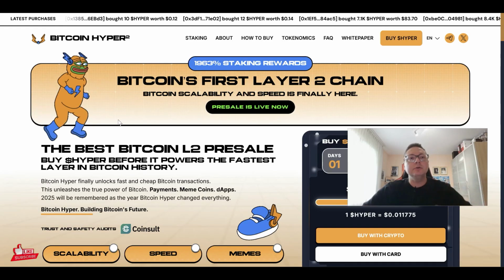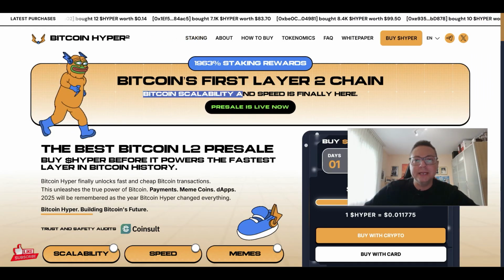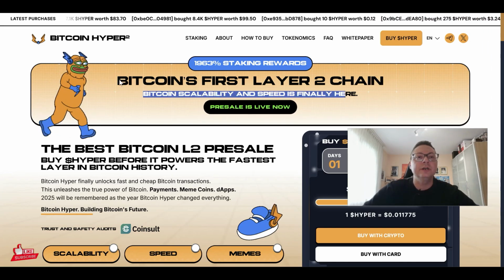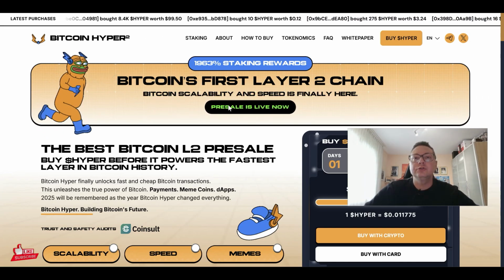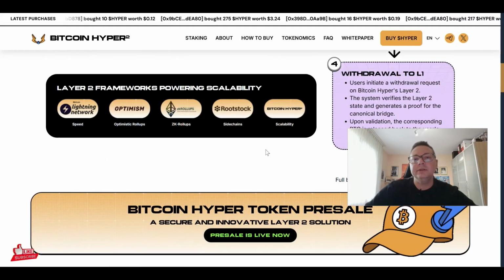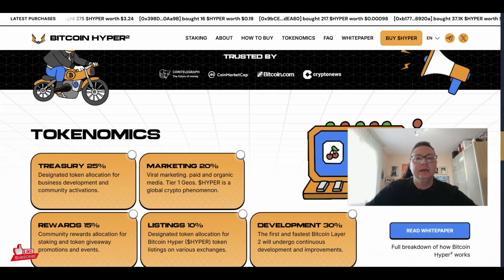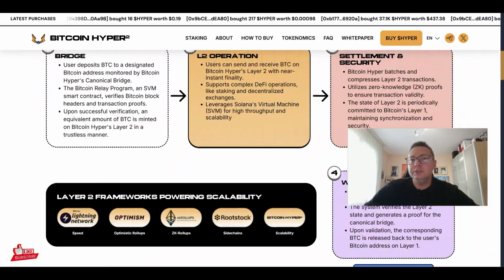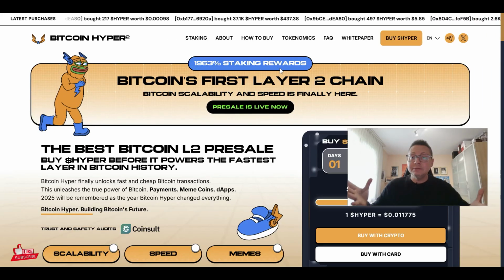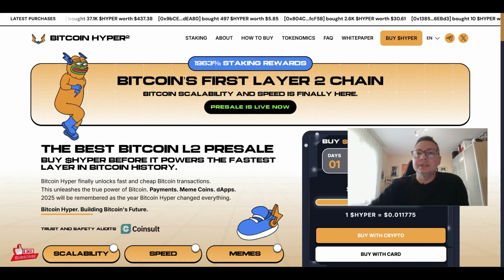And the new one that I'm going to buy with you guys is Bitcoin Hyper. This is like the Bitcoin scalability and speed is finally here. So this is going to be kind of a Lightning network, the first layer 2 on top of Bitcoin. It's similar to Lightning, but it also has a meme coin as a mascot. And I'm just going to buy into this one because currently the staking rewards are extremely high, 2000%, guys. Same story like Mind of Pepe and so on. I'm going to do that and then see what happens at launch.